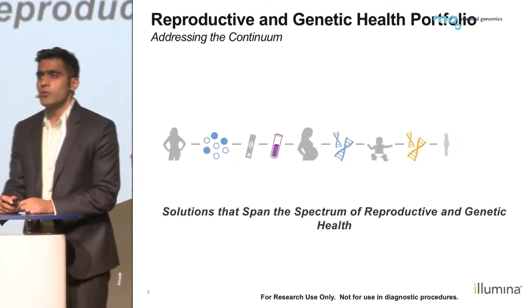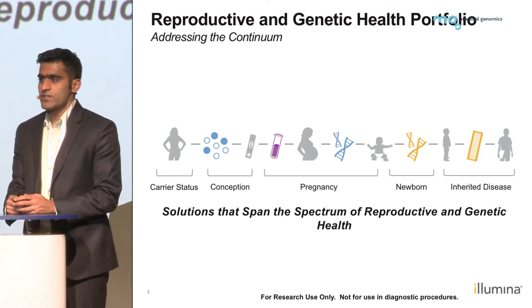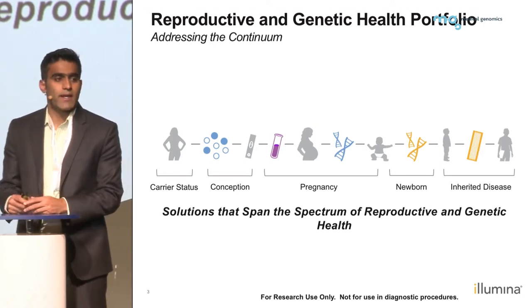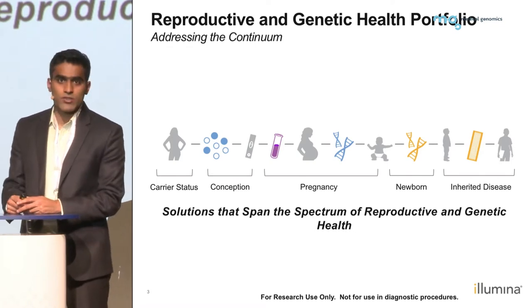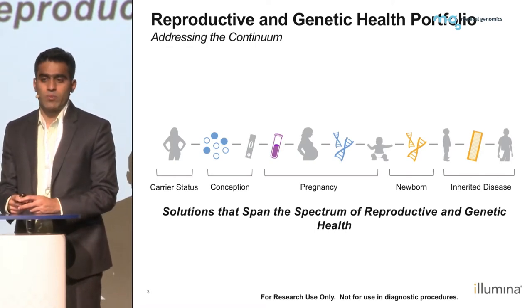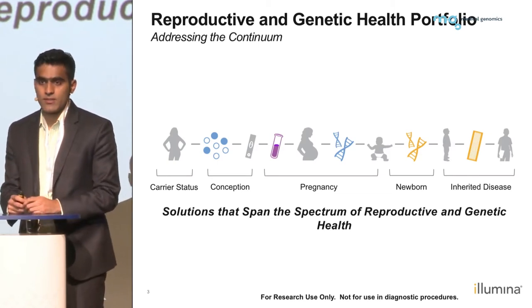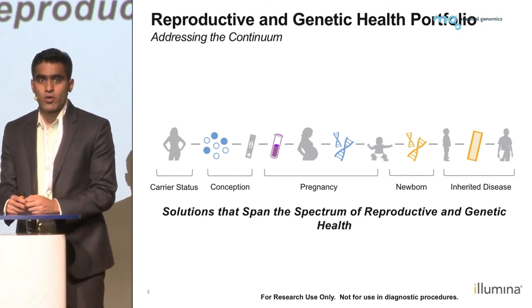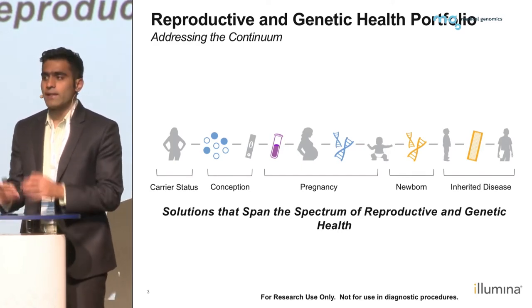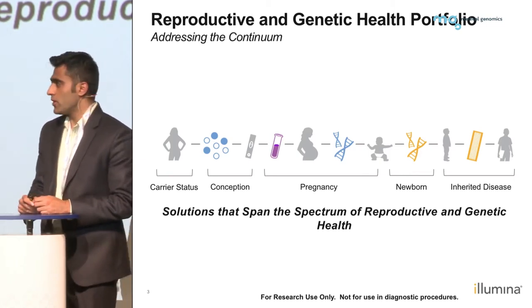Okay, so Illumina, as you may or may not know, is one of the leading providers of next-gen sequencing technology and single nucleotide polymorphism, SNP genotyping technology. And the technology is used across the world for a number of different applications, like research, as you well know, then for oncology, agrigenomics, and then what we are here for today is the reproductive and genetic health portfolio.